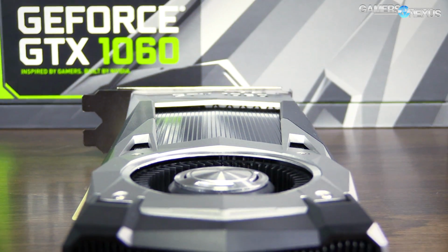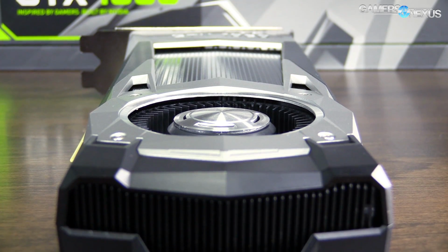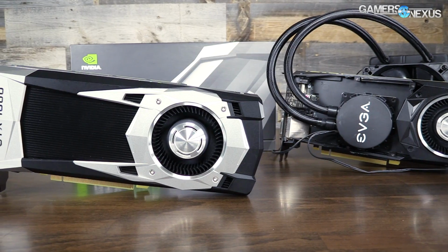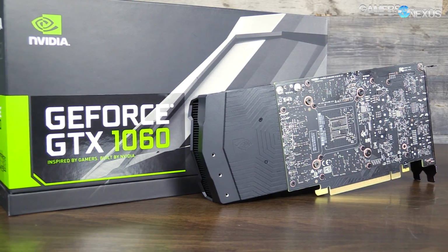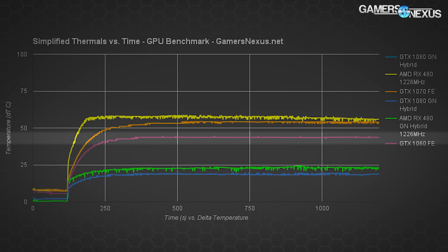Either way you take it, GP106 is a considerably cooler chip than what we saw with GP104, especially when looking at the reference design cooler, or Founders Edition, or whatever they want to call it these days. And that thermal reduction is a direct result of the lower performance, which demands, of course, less power to sort of fuel the card. Here's the chart as it appears over time, listing only a few cards. The full chart is on the site.